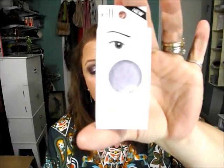Okay, anyways, this is Wisteria. It is 1:30 in the morning here, folks. So if I seem kind of dingy, that's why.